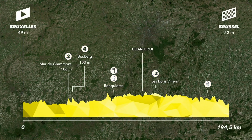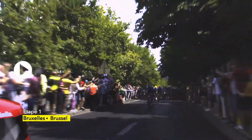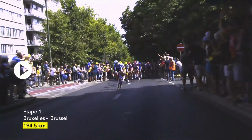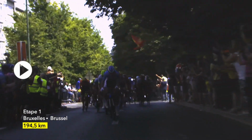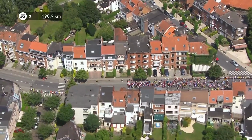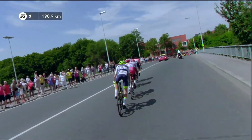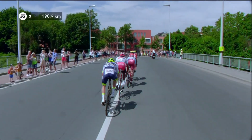Today, they are the only points on offer in the King of the Mountains competition, a Cat 3 and a Cat 4 respectively. Christian Prudhomme, the race director, has the honour of getting the race underway. It's the 106th edition of the Tour, and a breakaway group of 4 riders establishes itself exceedingly quickly, with the peloton only too keen to let them go, effectively blocking any further attempts of riders trying to get away, so the sprinters' teams can be confident in chasing them down.